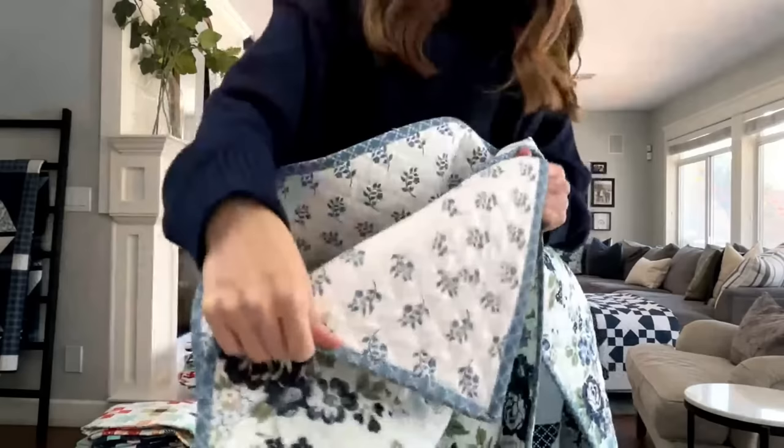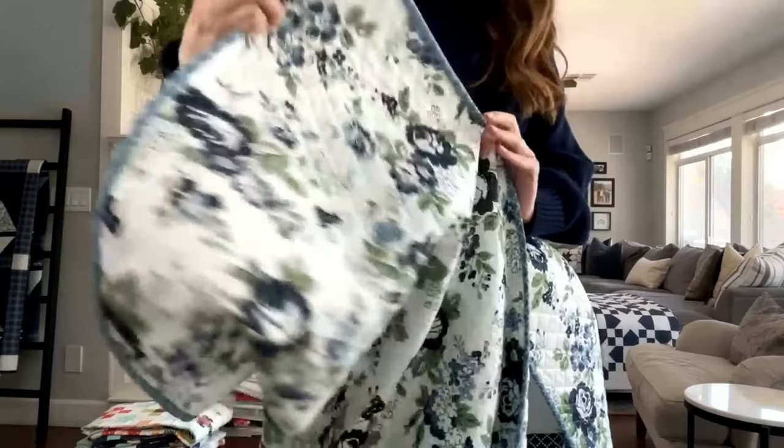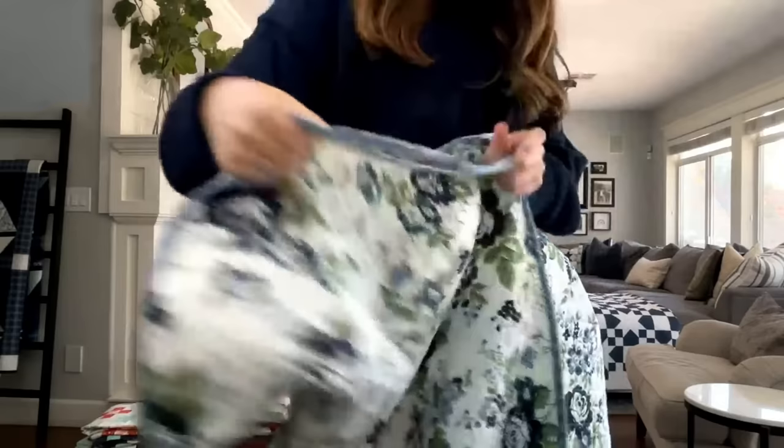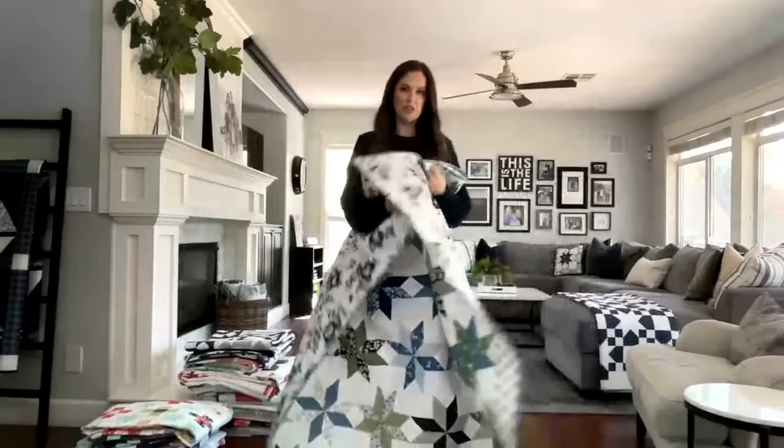So this one has that Dwell 9 patch and then it has the crosshatch. Yeah, so pretty. No, it is a crosshatch, but I was talking about the binding. Oh, the patch print. Yeah, it does. And then the quilt is crosshatch, which you might have noticed I've been doing on a lot of my quilts lately. I love it. I do too. I'm not sure Abby loves quilting crosshatch as much as I love crosshatch.